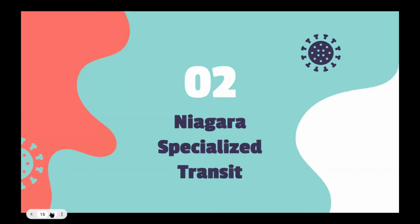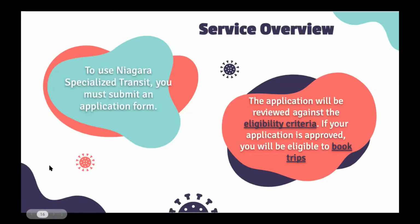Okay, so now we'll be going over the other transportation service, which is called the Niagara Specialized Transit. So a little bit of overview of this service. To use the Niagara Specialized Transit, you must submit an application form, and the application will be reviewed with the eligibility criteria. And if your application is approved, you will be eligible to book some trips with them.